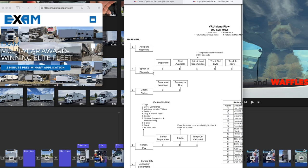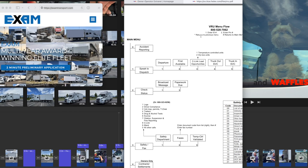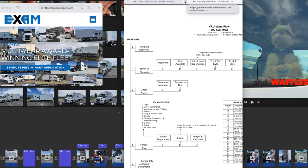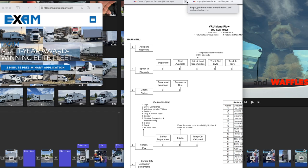So know your VRU map. You don't need to memorize it. I have to cheat off of this all the time. But 1, 3, and 1 or 2, I do a lot. I always call in to push my loads through after 10 minutes when I'm first on the list. You don't have to do that.